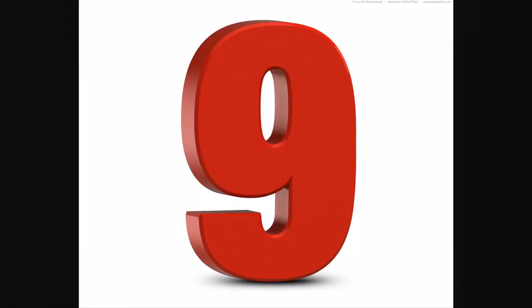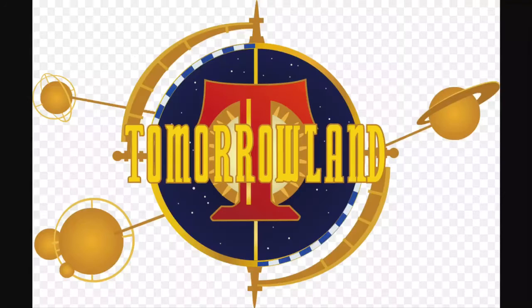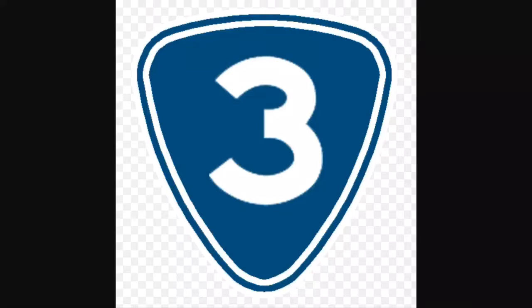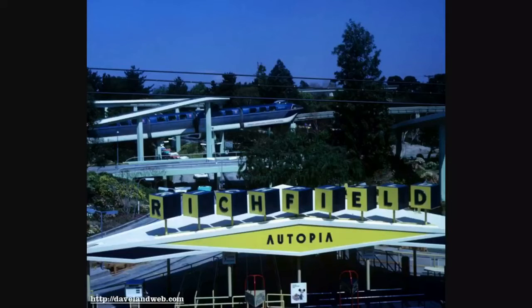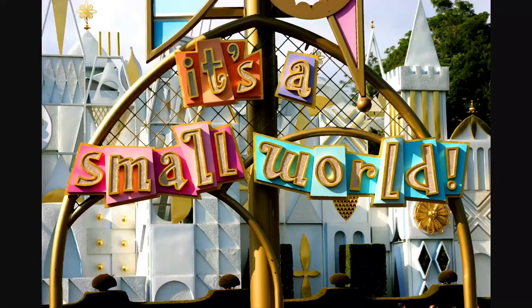Number 9 is Autopia. This ride is in Tomorrowland. This is also one of the original opening day rides of Disneyland. Autopia has gone through quite a lot of changes. There actually used to be 3 separate Autopias: Fantasyland Autopia, Midget Autopia, and Tomorrowland Autopia. Midget Autopia closed in 1966 to make way for It's a Small World.